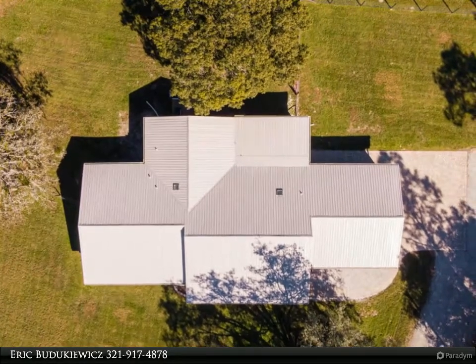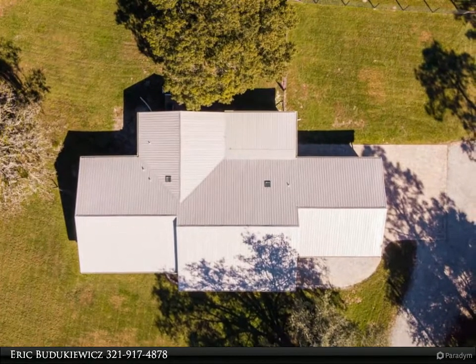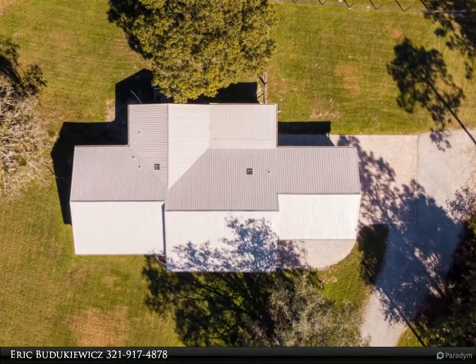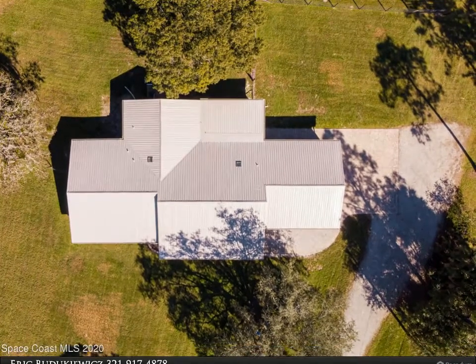Giant tiled master suite with French doors to outside deck. Master bath includes huge shower, double sink vanity and jetted tub. Bedrooms 2 and 3 are larger with new carpet. Bedroom 4 is tiled with access to second bath.